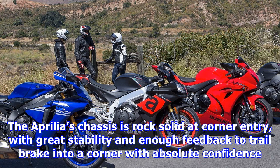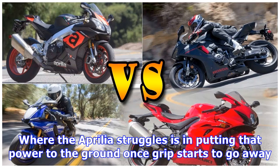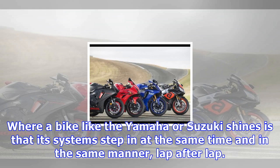The 10mm larger front brake discs and Brembo M50 monoblock calipers on this latest version are like throwing an anchor over your shoulder and are the overall best balance between stopping power and feel. Still, 40 pounds is 40 pounds, and you're going to feel that on a tighter racetrack, over the course of a track day or race weekend. The Aprilia's chassis is rock solid at corner entry, with great stability and enough feedback to trail brake into a corner with absolute confidence. Mechanical grip is impressive, and you never tire of opening the V4 up.